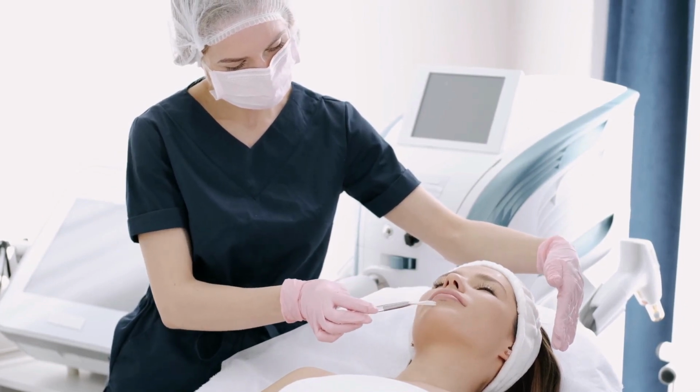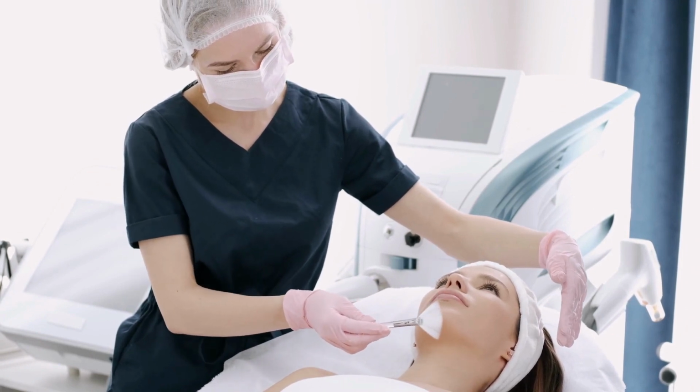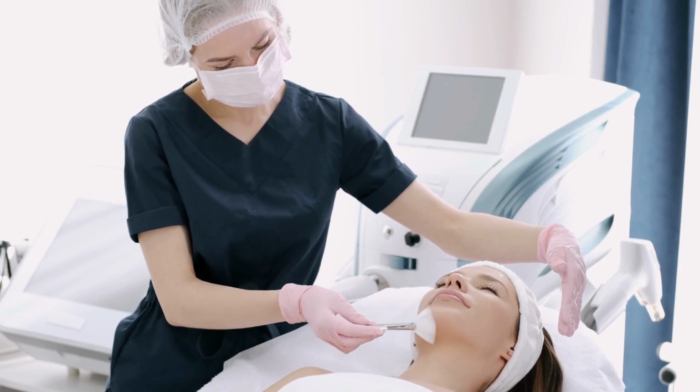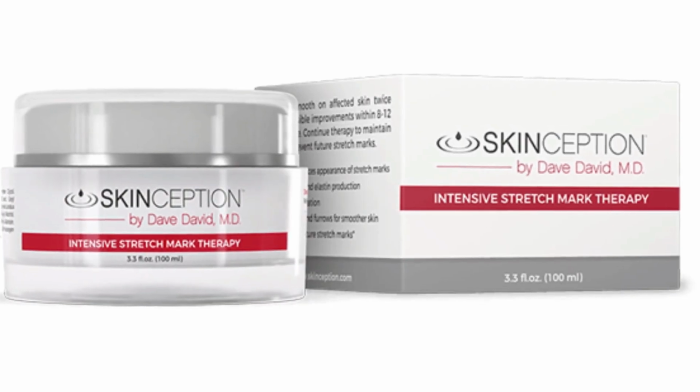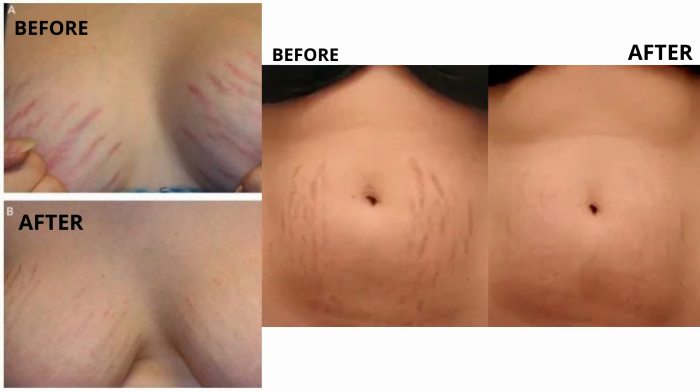However, if you, like me, don't want to resort to expensive and often painful aesthetic procedures, I will now talk about what I have been doing to get rid of my stretch marks. I use Skinception's Intensive Stretch Mark Therapy Cream. In 2 months of use, this is my result with this cream. I saw an advertisement for it and decided to buy and test it to see if it really worked, and I was surprised by the results.